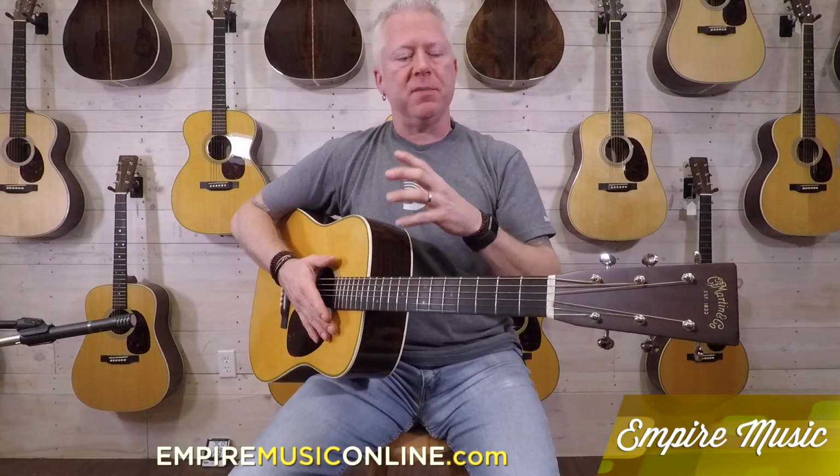This one, I think, compared to just standard Indian rosewood, there's just something about it. It just sounds a little sweeter, you know? The low end is like milk chocolate or dark chocolate. This is dark chocolate. It's just rich.